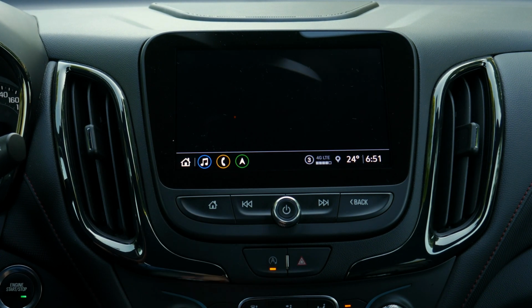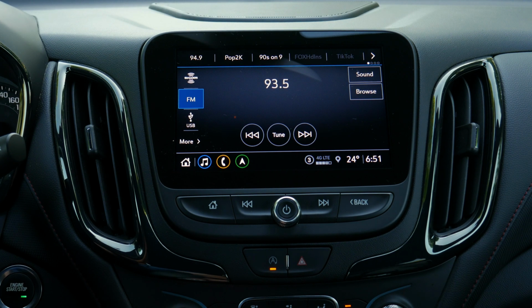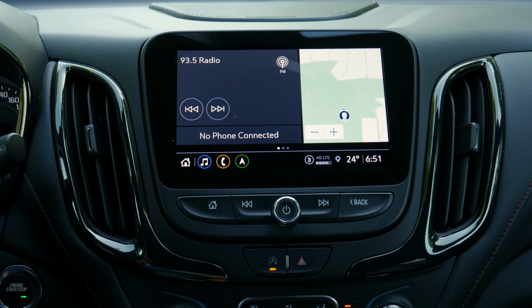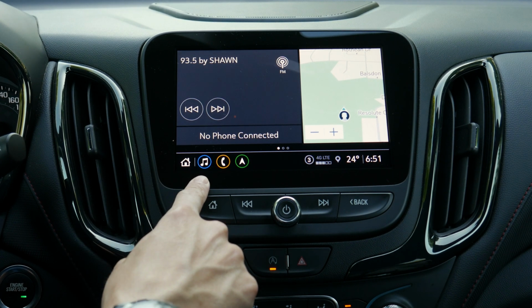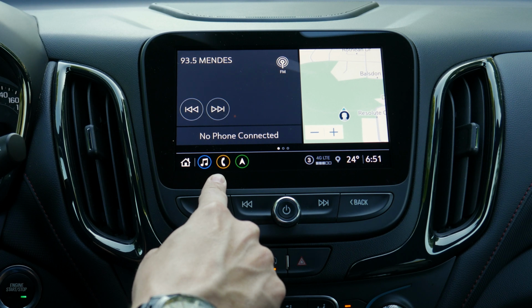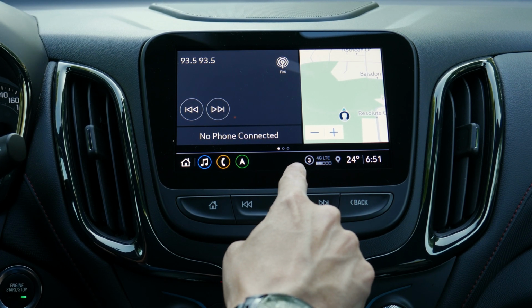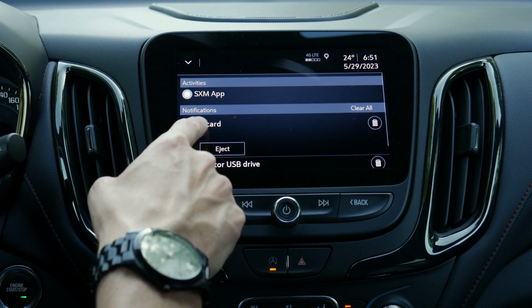So I did mention, this is going to be your multimedia screen. You can press the home icon there in order to get back home. So very straightforward, but I mean, beautiful. Nice and simple. But you've got a hot button press to get to your music, your phone, navigation, and what's currently going on. So if you have any messages that are available, so notifications in the vehicle.